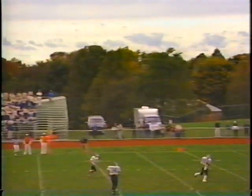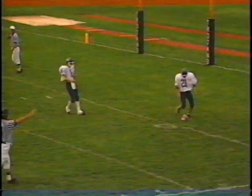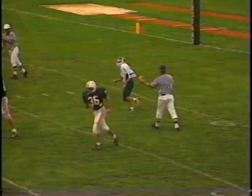Richard Sneeder to kick it off again, and this one boomed over the receiver's head and into the end zone, where it will be a touchback and come out to the 20-yard line.